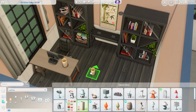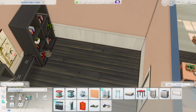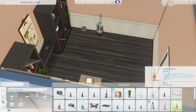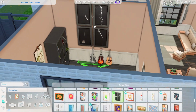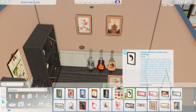It's quite a long voiceover today, isn't it? Slightly longer than my usual videos, so I'm sort of running out of things to say about the build and just trying to remember my thought process as I was building it. But yeah, I just put down a collection of guitars and some artwork, and then I put down the corner settee from Cats and Dogs, and that's about it really before we move on to the garage.